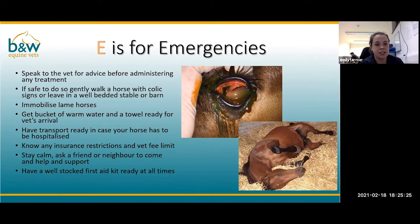Yeah, again, as I said, just get us on the phone, and as Martha really alluded to, absolutely have transport ready to go, if that's necessary, is the right thing. And you guys are really lucky in the sense that you're so close to a referral centre, it's just around the corner. Some people are literally a matter of hours away, so it obviously adds to the stress when you've got to then transport the horse all that way. And again, absolutely, you've got to stay calm, ask a friend to come with you, or at least wait with you for the vet.